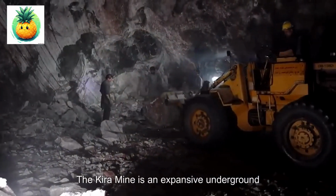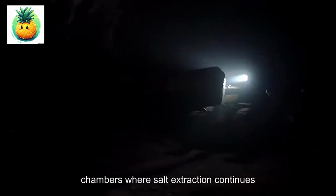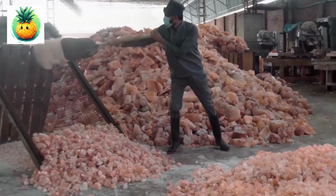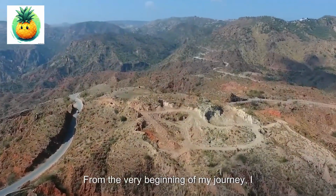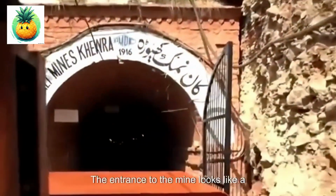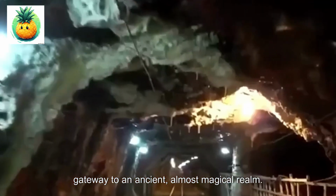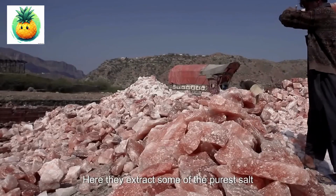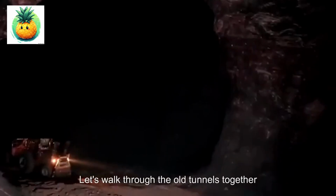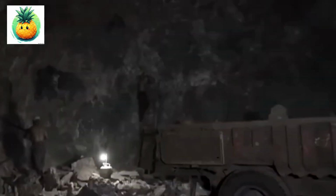The Qura mine is an expansive underground complex made up of numerous tunnels and chambers where salt extraction continues without interruption. From the very beginning of my journey, I felt as though I had entered another world. The entrance to the mine looks like a gateway to an ancient, almost magical realm. Here, they extract some of the purest salt on Earth, the famous pink Himalayan salt. Let's walk through the old tunnels together and discover how this remarkable process takes place.